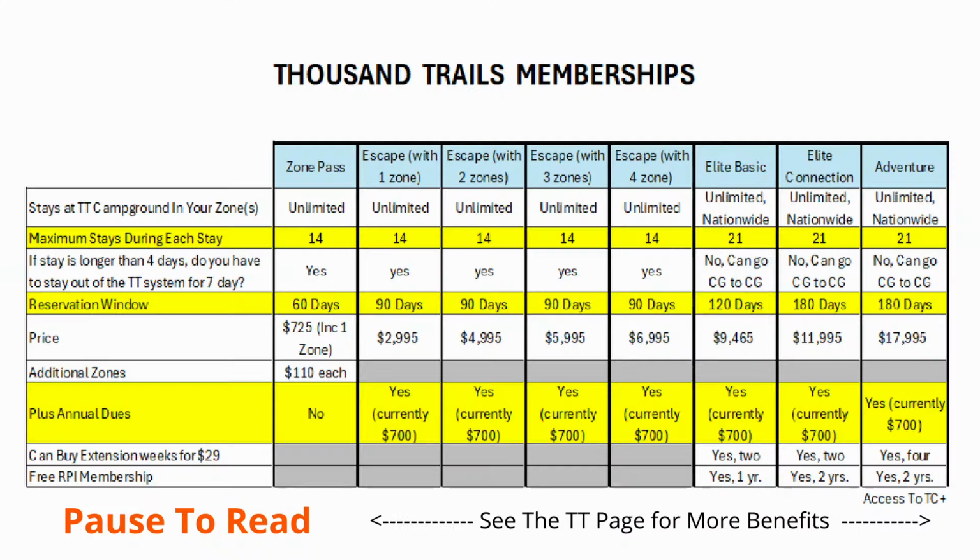Now, as I said, I'm not going to go deep into it. I'll post a chart here on the screen. You can stop it and pause it and look at it if you have more questions about it. We won't get deep into it because there's so many twists and turns you could take, and that's not what this video is about. This video is about why we chose to stick with the yearly membership.